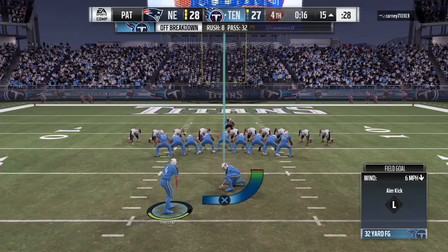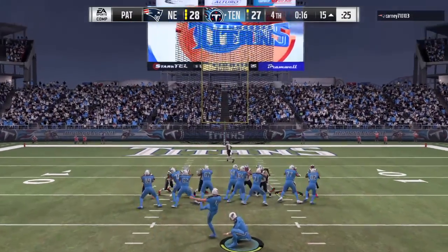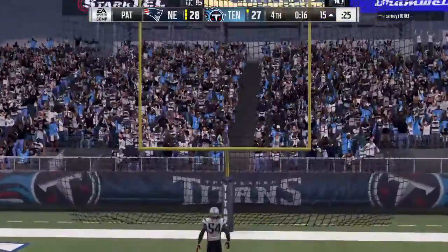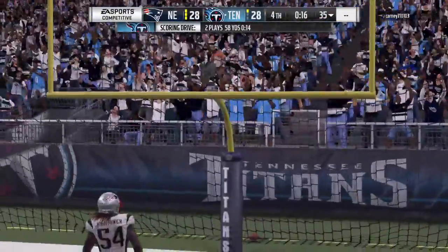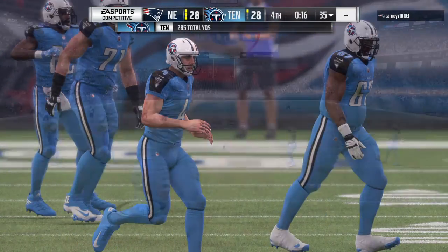Now what do you do? Conservative and just tie it up? No, I think you put your practice into game situation. Go as fast as possible. You already have your play call ready to go. Go for two and decide it right now.